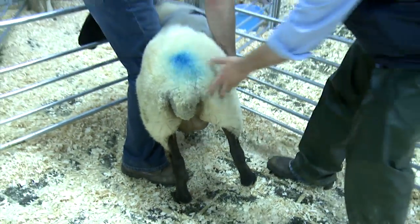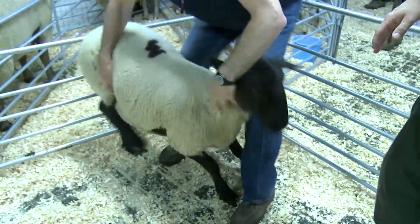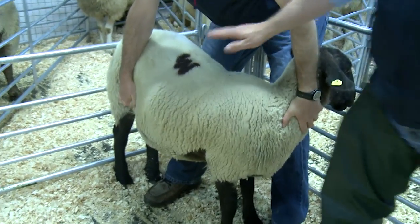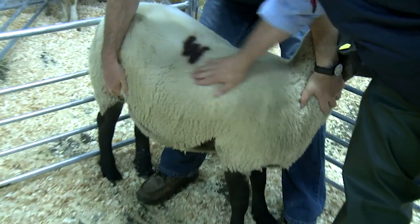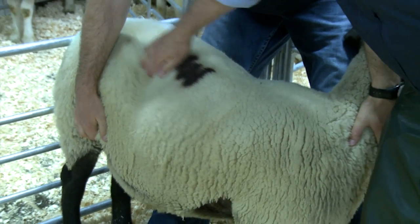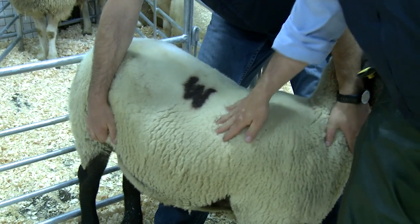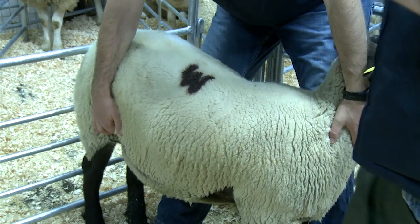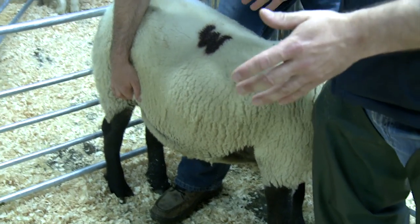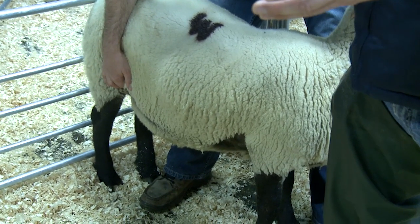So again, Noel, if you can just twist her around this way, maybe so that the camera can see her. Okay, so in terms of checking the body condition, there's two places that we want to look. One is here over the ribs, and the second one is here on the transverse process. What you want really is that you can't feel the bones. We won't get too excited about whether this ewe is 2.5 or 2.25 or 2.75 of a body condition. We want her to be around 3.5.